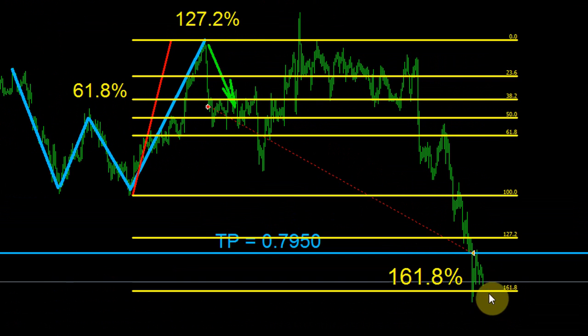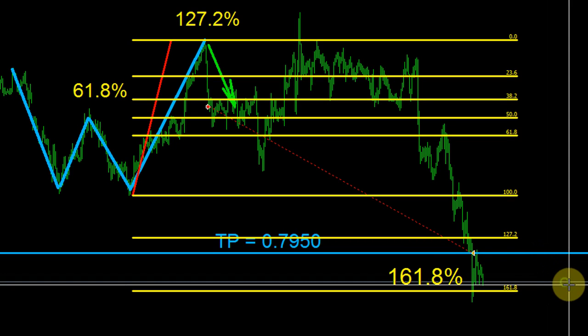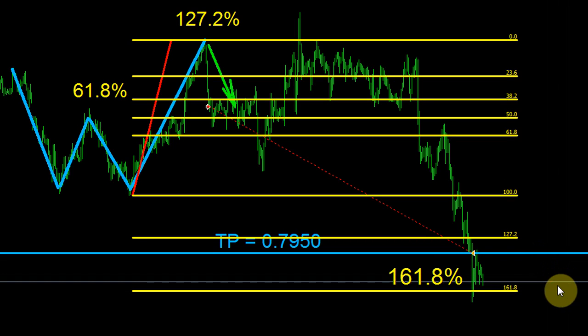The price actually just touched the 161.8 level. Isn't that fascinating? That's exactly what we talked about in the previous tutorial. We said that the Gartley pattern gives you targets where to set your take profit, and something that I mentioned was you can either set it at 161.8 or 127.2, but we're going to set it somewhere in between because we don't want to cross the 0.79 level. We don't want to worry about it because the 0.80 level is strong enough.